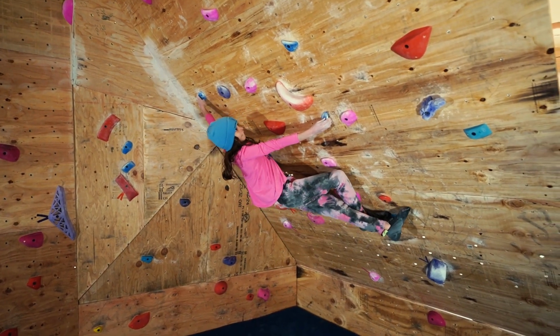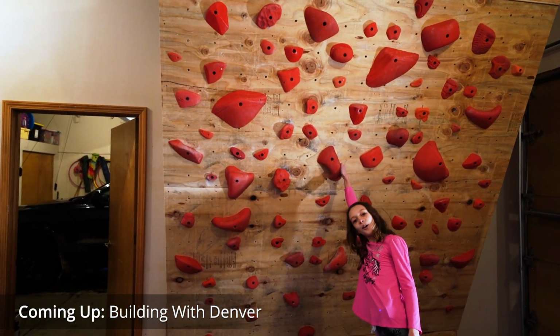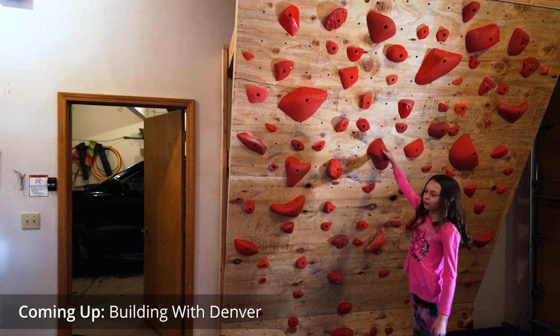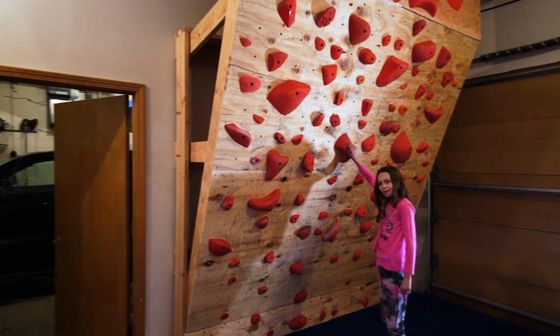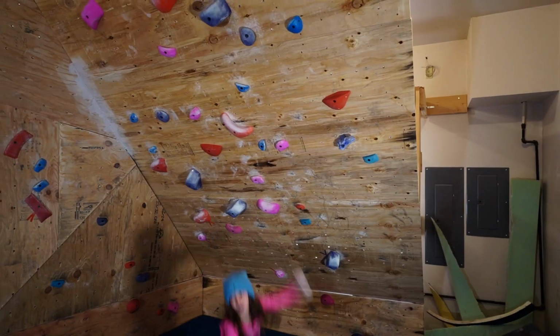And so over here is my spray wall. It has all orange holds. This is what I normally use for warming up. Really, I just go around doing random things for warming up. I just go like this, blah, blah, blah, blah.